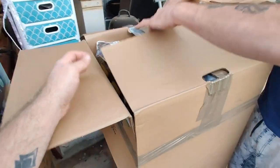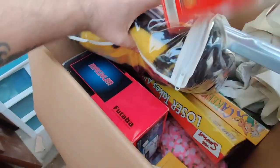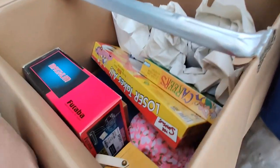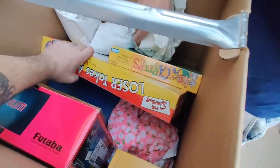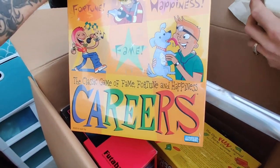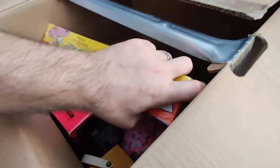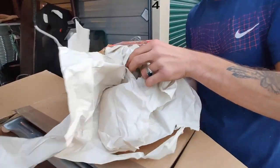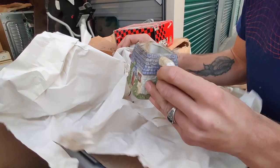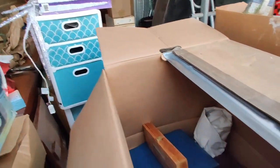All right, let's get to these boxes. All right, here we go. This box, garage items, and it looks like NASCAR. We found that earlier. Yeah, that's the box to it. Loser Takes It All, The Simpsons. That is sealed, guys. This is sealed too. Careers, classic game of fame, fortune, and happiness. Man, this is pretty wild. What you got there, boss? Oh, that's cute. Okay. Magnum. We found this earlier, so we got the box now for it.